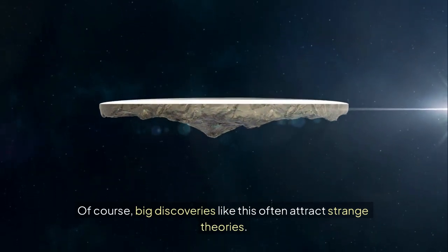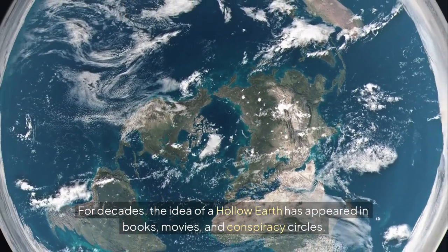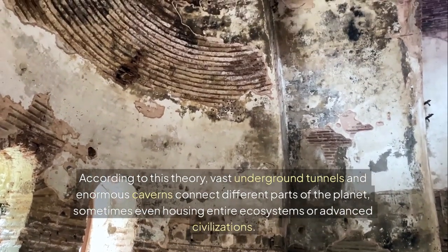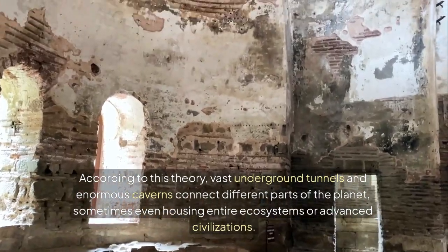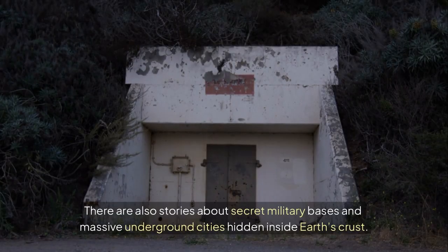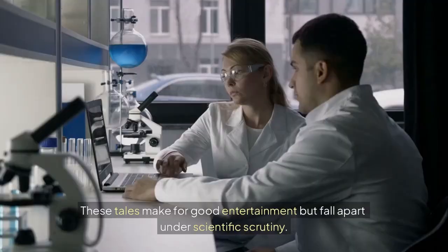Of course, big discoveries like this often attract strange theories. For decades, the idea of a hollow Earth has appeared in books, movies, and conspiracy circles. According to this theory, vast underground tunnels and enormous caverns connect different parts of the planet, sometimes even housing entire ecosystems or advanced civilizations. There are also stories about secret military bases and massive underground cities hidden inside Earth's crust.